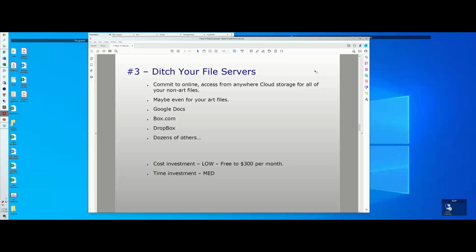But I want you to ditch your file servers. So in the old days, and I know some of you are still operating this way, you have servers in your office. You might have one server for your art department. You might have one server for your business files, just for everybody to share on the quote network. And the reality is you don't need a network anymore. Your network is the cloud. It's cloud-based.